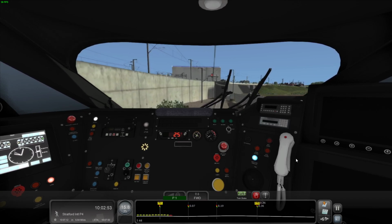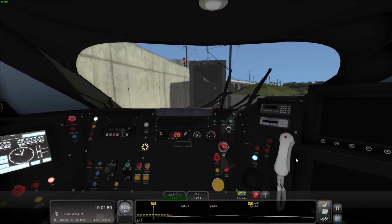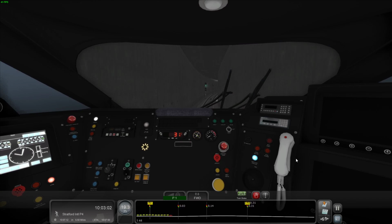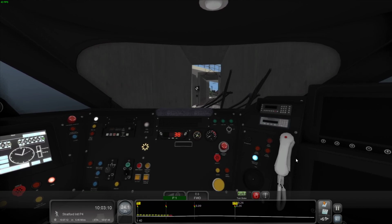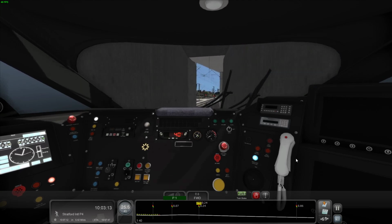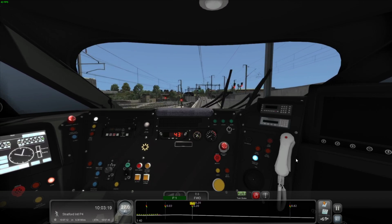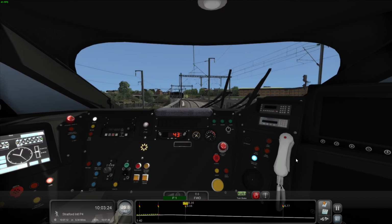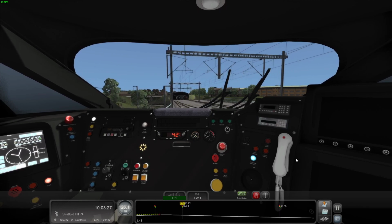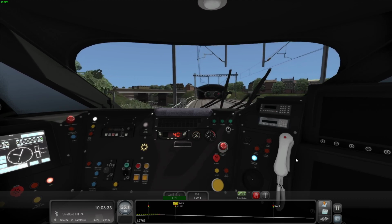Sorry I started an hour late with this live stream. We were on a walk. But I'm here live streaming now, which is quite cool. And we should be going the right way this time. Instead of the last video, we were going the wrong way into St Pancras. But we're coming out the right way this time, I'll tell you that. So, yeah. Fingers crossed I won't have any power issues with the 395.